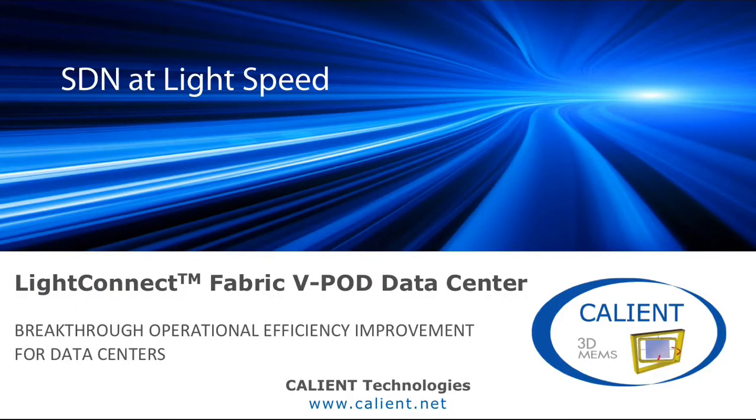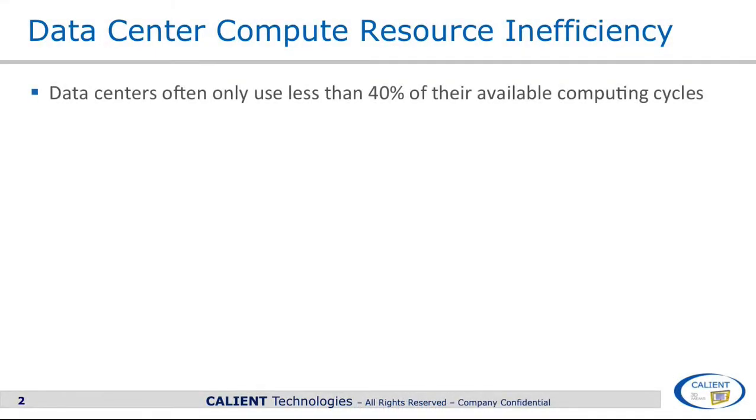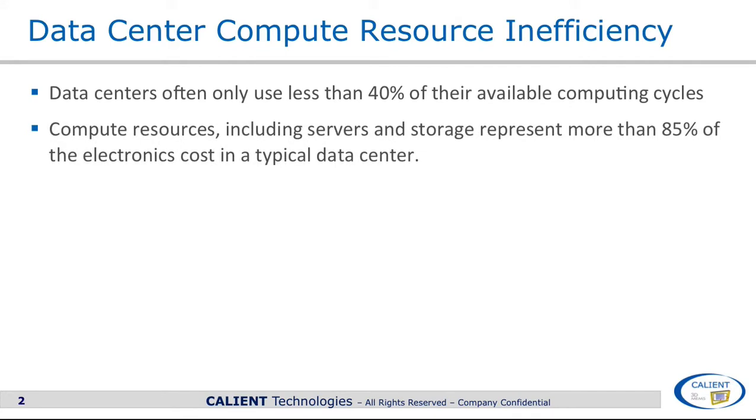Server and data center underutilization is one of the primary sources of waste and inefficiency in computing. Data centers often use less than 40% of their available computing cycles, and yet compute resources, including servers and storage, represent more than 85% of the electronics cost in a typical data center.